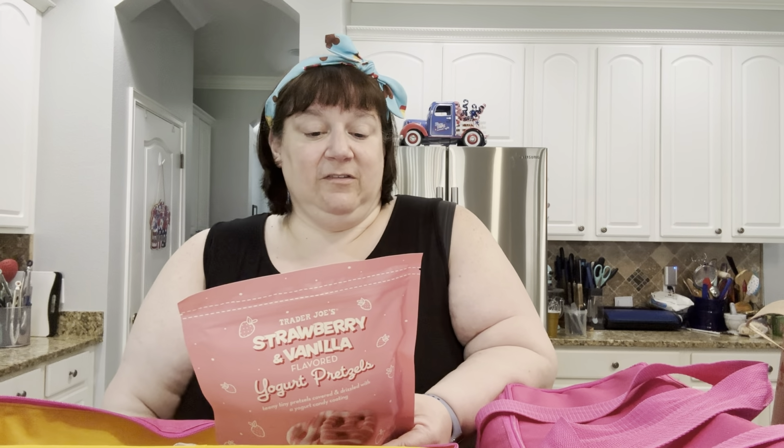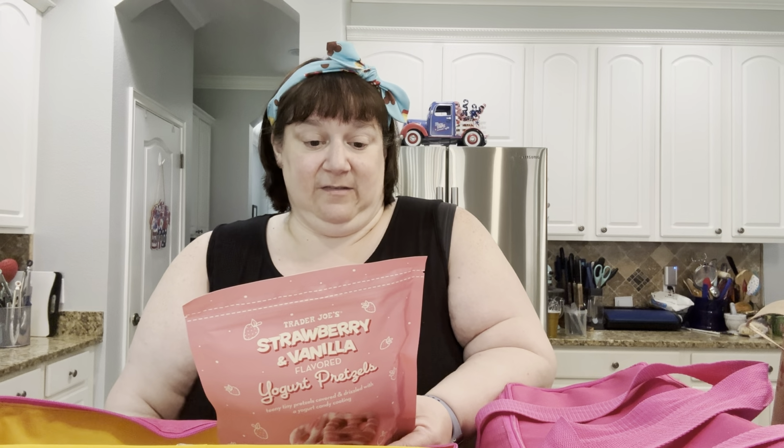Maybe these are healthier. You get 10 pretzels, but they're tiny now. They're like the little minis. 10 pretzels in a serving for 130 calories, so 13 calories in each pretzel. 5 grams of total fat, 190 milligrams of sodium because they're pretzels and they're salted, 19 grams of carbohydrate, and 2 grams of protein. So there you go. Another nice little snack.